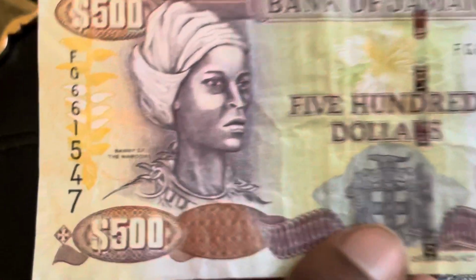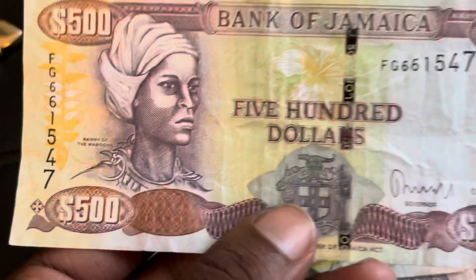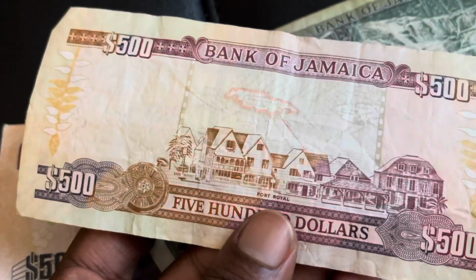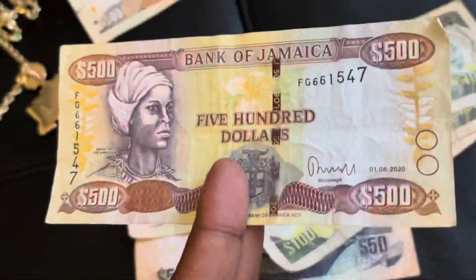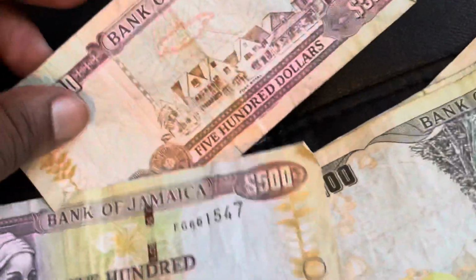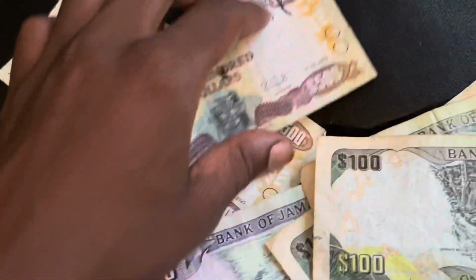Next we got the $500 bill, the Nanny of the Maroons, right? And y'all see how that look, right? And on the back of that, we got Port Royal. So, a piece of Jamaican history on the back of every bill, right? So that's the $500 bill. All right, we got two of those. I got two $500 bills from Jamaica, as y'all can see.